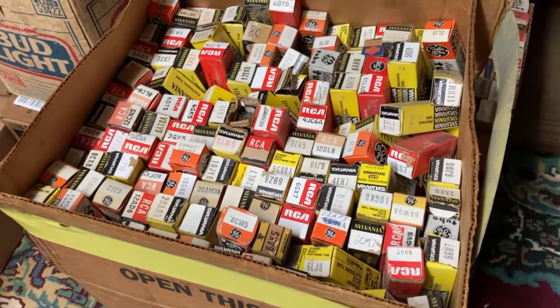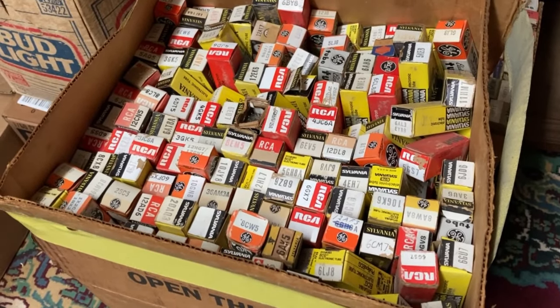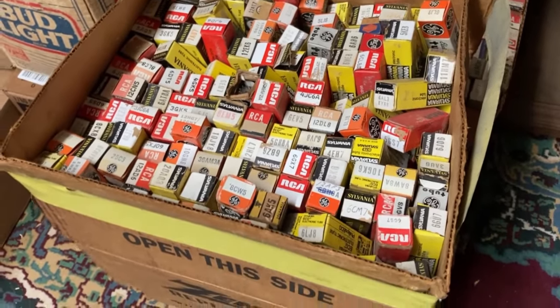There's still like 8 boxes in the truck that are falling apart, so I need to get some other boxes that are in better shape to get the stuff out of the truck, and it's dark outside right now.